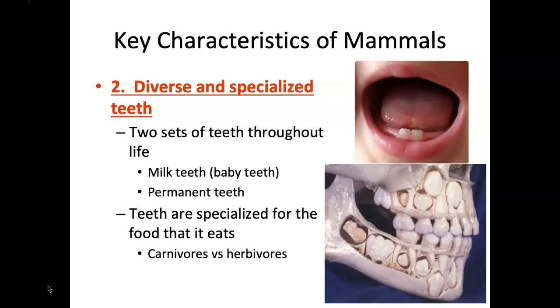You can see on the right-hand side, there's a baby with their milk teeth poking through. Those are usually the first ones that come through. And then you can see how the jaw and its structure has allowed for the adaptation of these first sets of teeth, which would be right here, and then the permanent teeth that would come in later on in life. These teeth are going to be specialized for the food that the mammals eat. So you'll see a different structure of the tooth depending on whether that mammal is going to be a carnivore versus an herbivore.